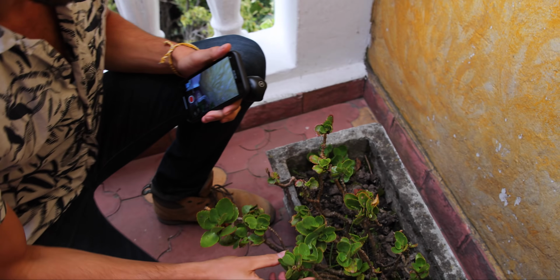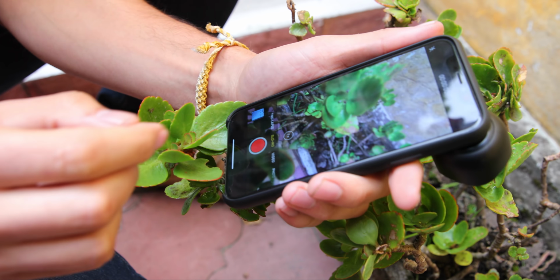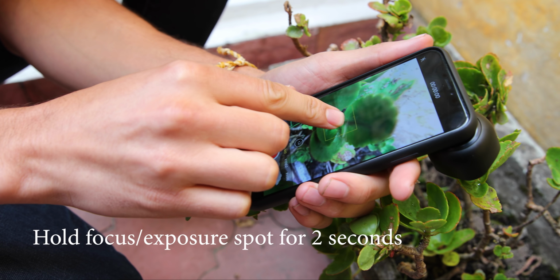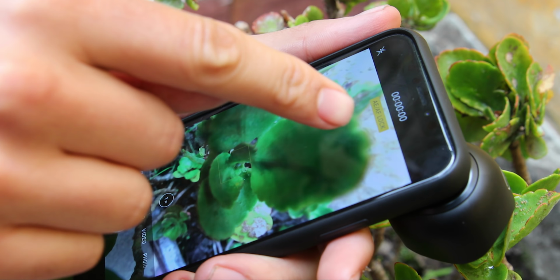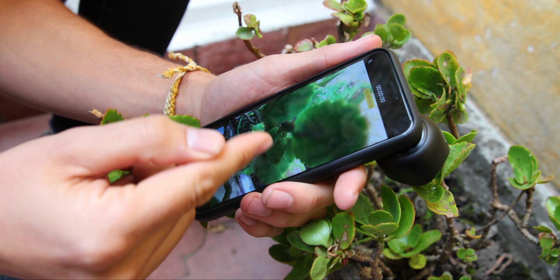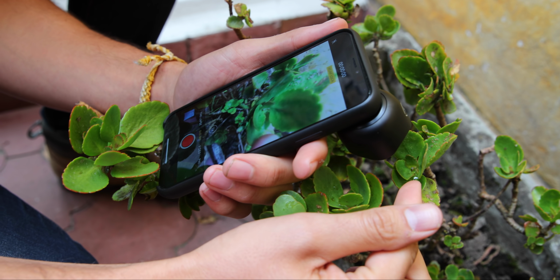This is no beautiful hummingbird, but let's start on this plant. So first we're going to go into slow-mo, and I've got my settings to 240 frames per second, and then the key is what happens right here. So I'm going to do a lock. See how I just put my finger on there? So I've got auto exposure and auto focus lock, meaning it's going to maintain the same exposure and the same focus. And look how close I am to this leaf, and it's completely in focus.